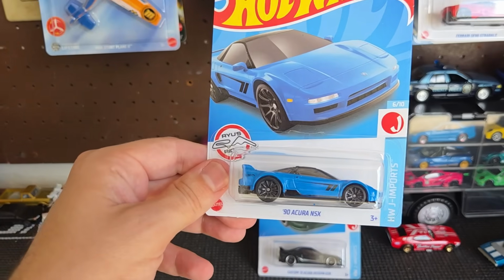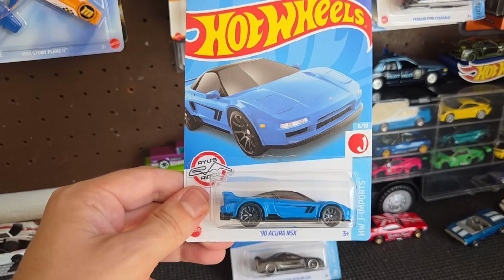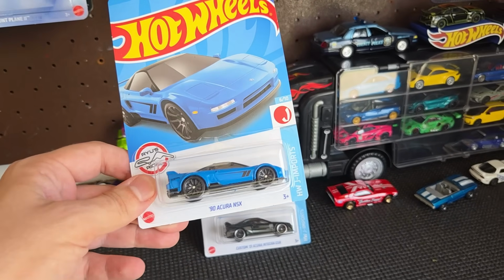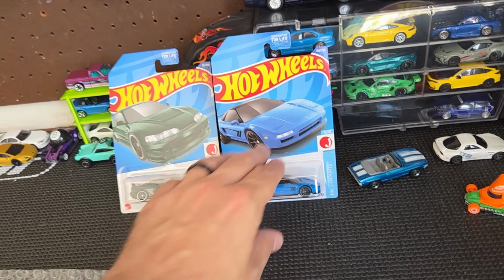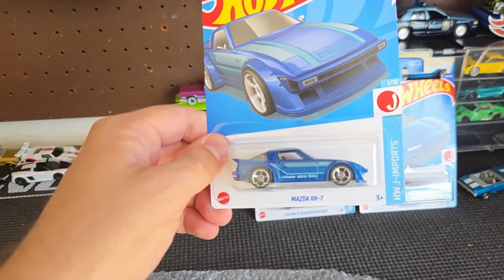Next up, 90 Acura NSX in blue. Most certainly have this one, but how can you resist a blue NSX, you know? A lot of times these cars come up and I'm like, I have that, but it's so cool. And I haven't seen it in a while, so let's grab it just so we could admire it one more time.